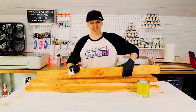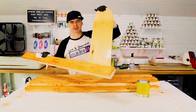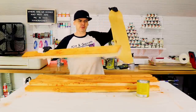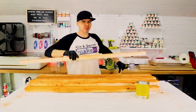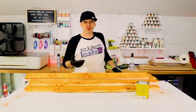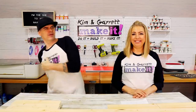I decided I hated this stain. It looks nothing like a skateboard. I'm just gonna leave it natural, so either this is gonna go on the bottom of the bottom shelf or the top of the top shelf so nobody sees it. This is horrible. It looks orange. I don't like it. Step five.